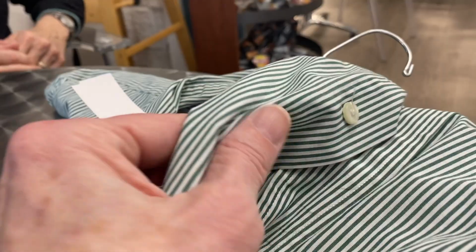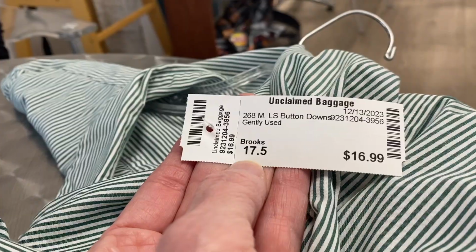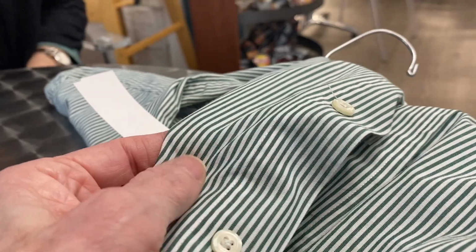We've ordered our food, we've sat down, but on our way to the deli, I couldn't pass up what I saw. I found a shirt that is in the right color scheme. It's expensive though. If all the others are at this price, I'm going to need to go to a thrift store instead of Unclaimed Baggage. But I'm going to get this one because it's in the right color scheme.